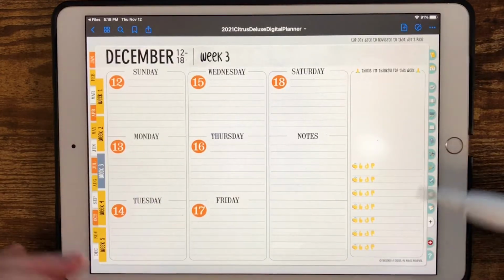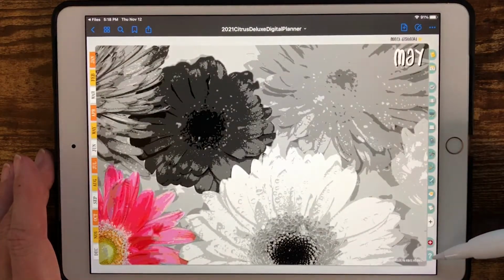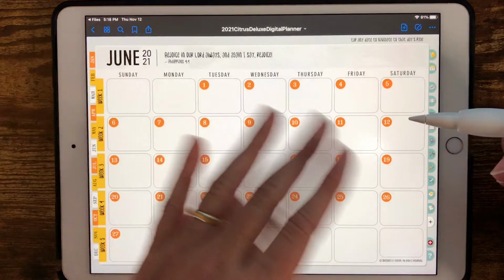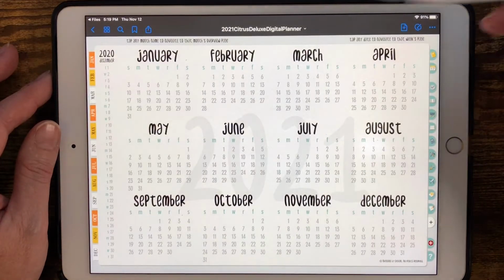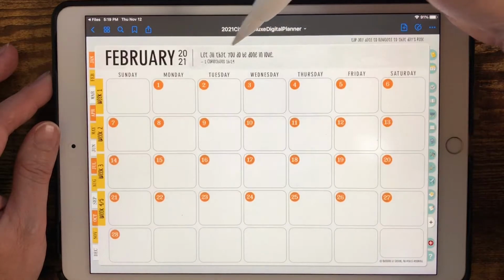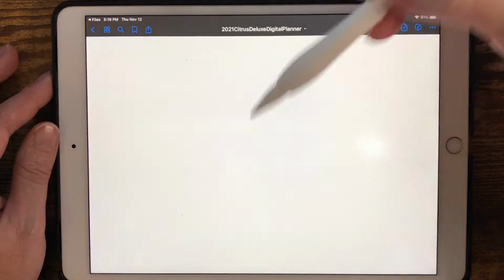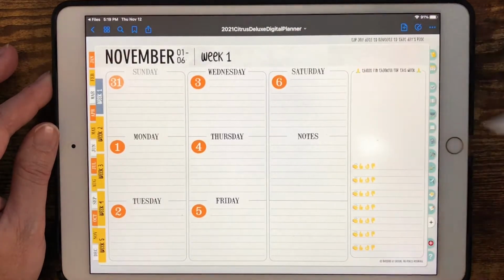We're going to have another video called Get to Know Your Planner for this planner that will walk through every single page of this planner. This planner is going to keep you organized. I guarantee it. On the month grids, which you can access from your calendar tab, you can tap on any month name and it will jump to the month grid, or you can tap on any week within the year calendar and it goes to that week's page.